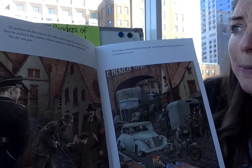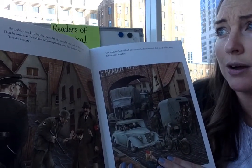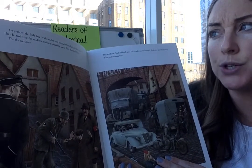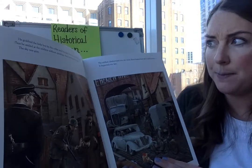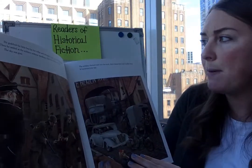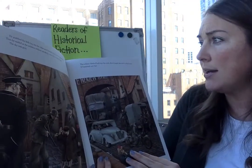He grabbed the little boy by the collar and brought him back to the truck. Then he smiled at the soldiers without speaking, and they thanked him. The sky was gray. The soldiers climbed back into the truck. Doors banged shut, and it pulled away.